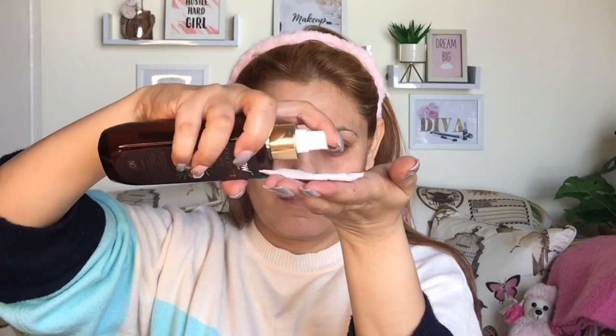So let's use it. Before I start my makeup, I am using this makeup remover or micellar water to thoroughly cleanse my skin. Although it is used as a makeup remover, you can also use it to remove all the grime and oil and dirt from your skin so that you have fresh looking skin.